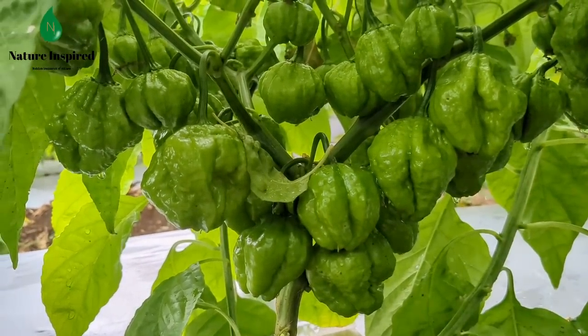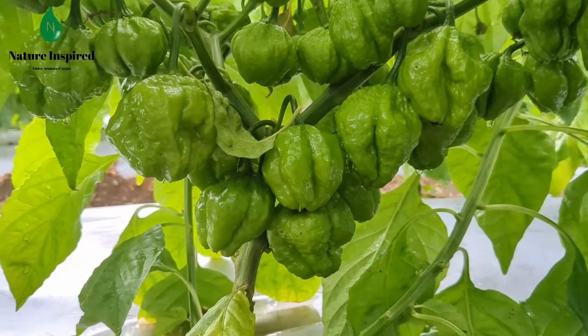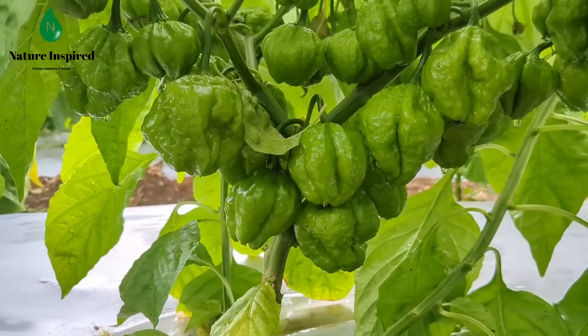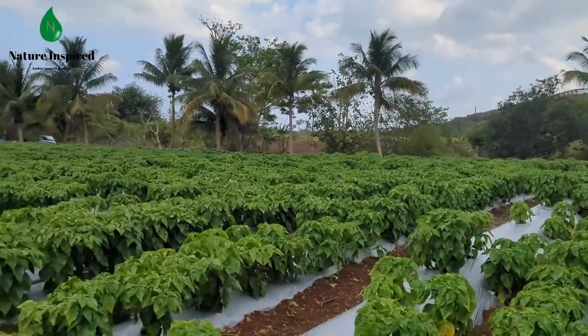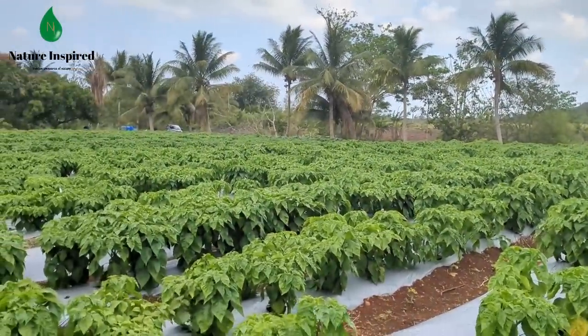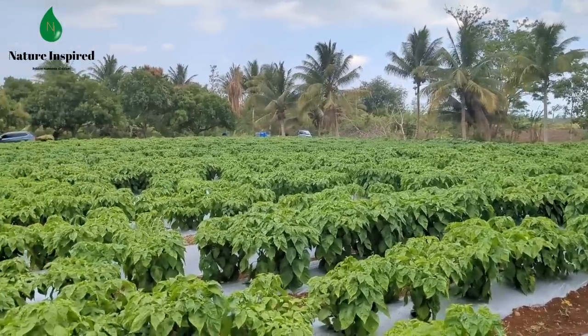We have started setting our seedlings for plot 3, so we're hoping that we'll get some healthy seedlings and we'll be able to replicate what is here. We know there's much to learn, but we are looking forward to that process.